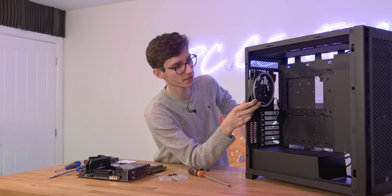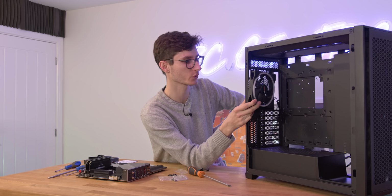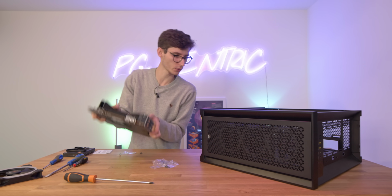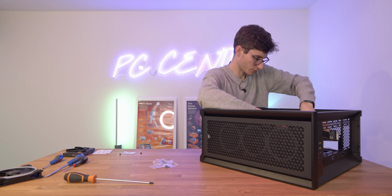I'm just so used to my P600S, which is the same size as this, and it can take 140s at the front and at the back. That'll be a future Marcus problem then to add, but in the meantime, we can at least put our motherboard in the case. And as always, Corsair make it nice and easy as the standoffs are pre-applied.